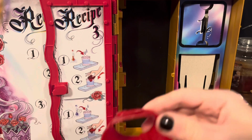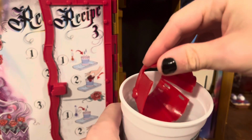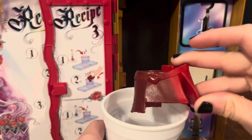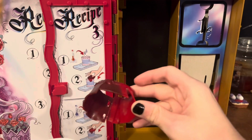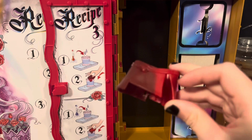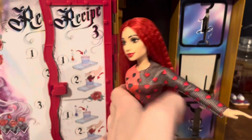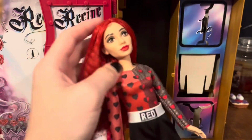And then we have the ice cold water again. So now it's more of a magical change. So that's what it looks like. I definitely prefer the maroon. I think it's more fun. But yeah, there's that stupid little belt piece, which was the last recipe. So that is gonna be it for her and her little book.